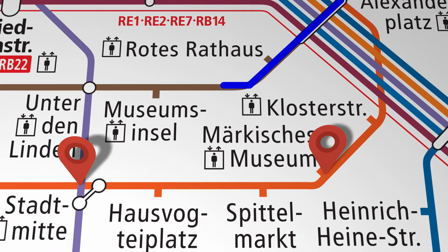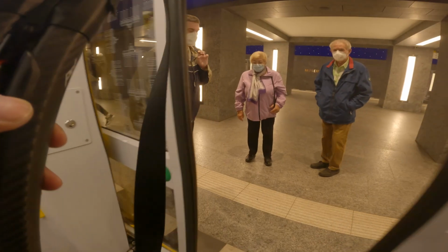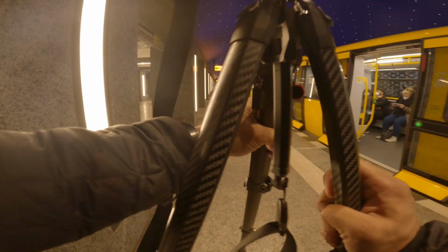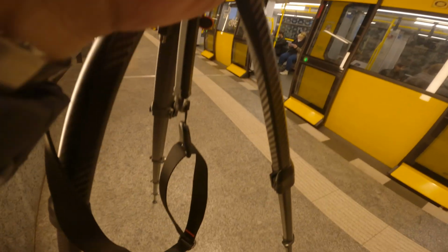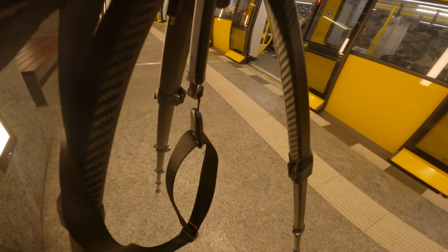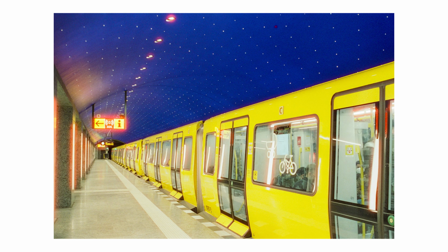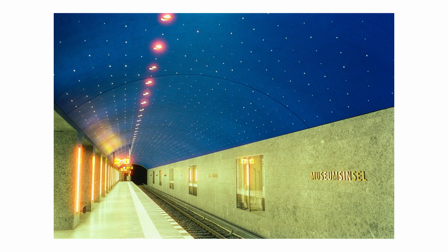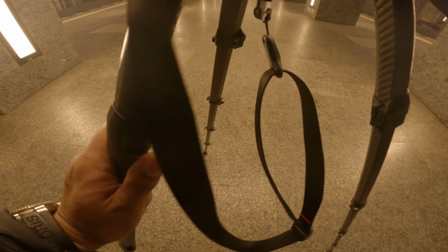Going west on the U5 line from Alexanderplatz is the Museum Insel station, which brings you to Museum Island where, as the name implies, Berlin's incredible museums are located. This is also the newest station on the list, having only opened last year in 2021. The highlight of the station is the 6,600 points of light on the blue ceiling. I also couldn't help photographing the inner hall, which jumps out like a corridor out of Star Wars.